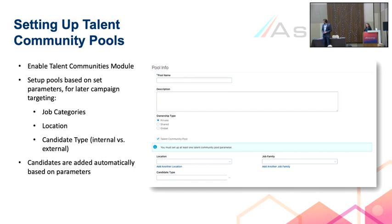This is what it looks like. So this is the back-end setup of what Oracle calls a talent community pool. So imagine people are working their way into there organically through that button we just showed a moment ago that's right out on the front page of the career site. Many of them, though, are working their way in there through just job applications.